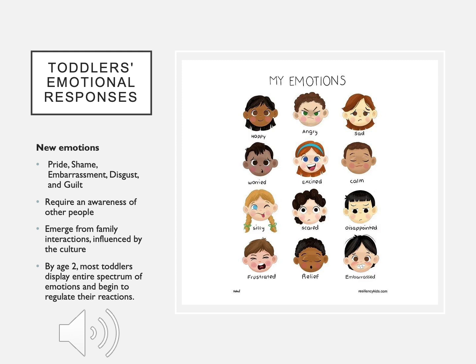And so considering the development of language as well as emotions at the same time, this can better support you when you are giving different kinds of strategies to your toddler on how to manage and regulate their emotions. We do also see that by age 2, most toddlers have a wide range of emotions, and they do have some abilities in regulating how they react to different situations. But again, this does come from their adults and their caregivers and how they respond.